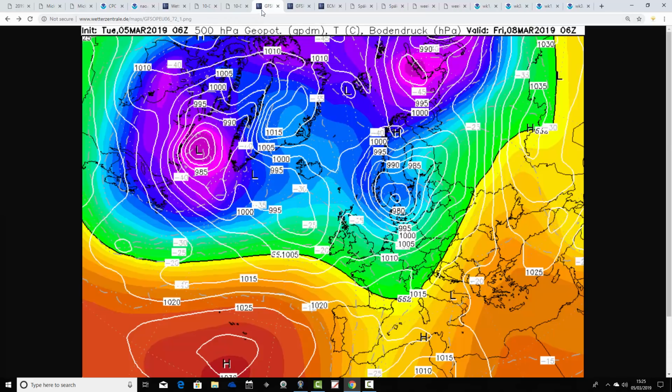This is how the GFS is looking for Friday. This is the GFS operational run, based on the 6 o'clock run of the GFS. So on Friday, just under a little bump of high pressure, actually, just under a very transient ridge, but it won't last long.